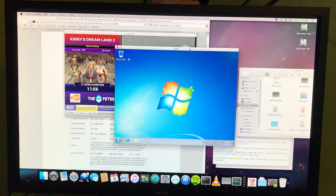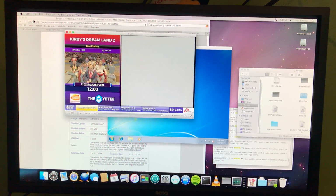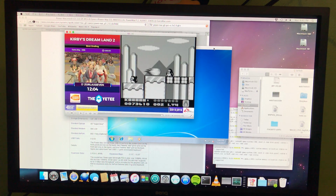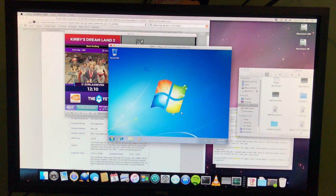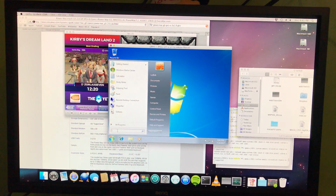So I thought this was cool. You can see I have a Twitch stream running back here because Games Done Quick is happening, and I love that. So I have that streaming through VLC. And then QEMU is here, and I'm running Windows 7. You can see that's obviously very slow, but it does work. This is QEMU 2.2.0. You can get it by installing Mac ports 2.3.4.